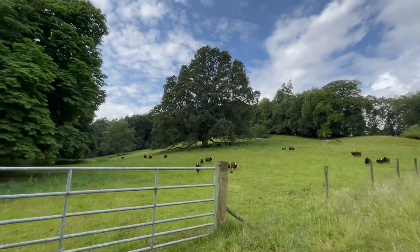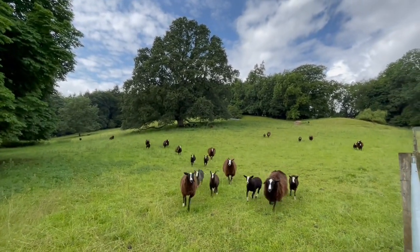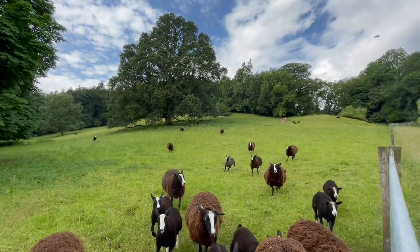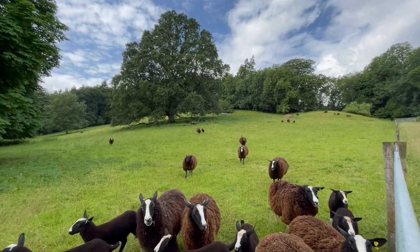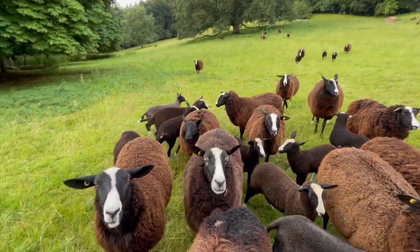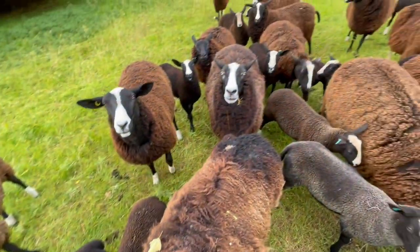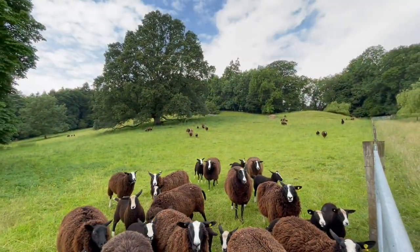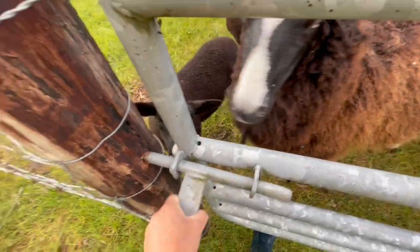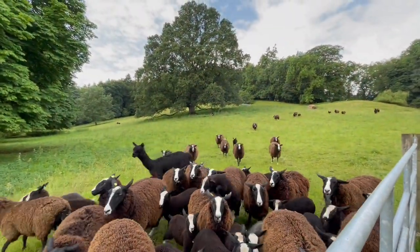Come on, girls! Come on! Everybody's looking good. So far, no evidence of fly strike. The noise of the gate opening makes more of them come.